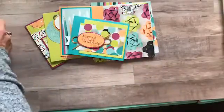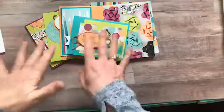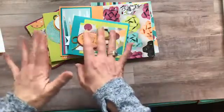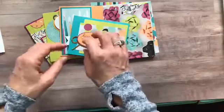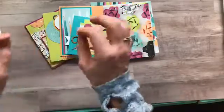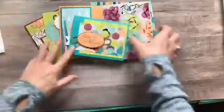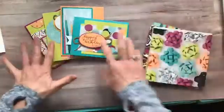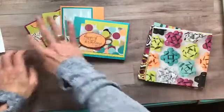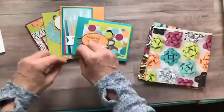Then option number 4 is for anybody that is in my downline. This is anybody that's in the Inkspired Stampers group, if you're a member of that group. And remember, it's super easy to become a member, right? All you have to do is buy the starter kit. Then you get the tutorial and the make and takes, all of the parts and pieces for the make and takes, 2 of each of them, so 8 cards. You get that for only $12.